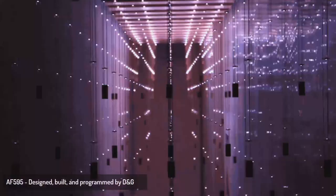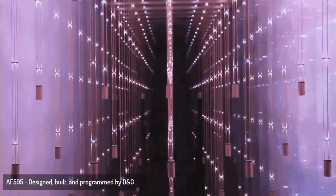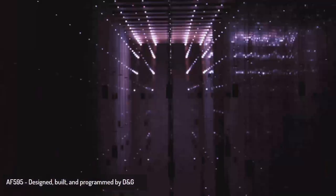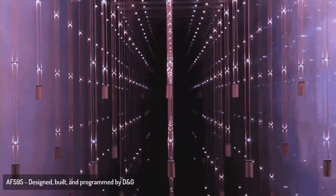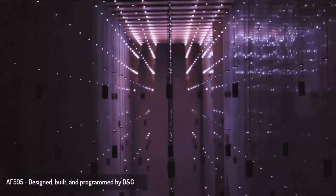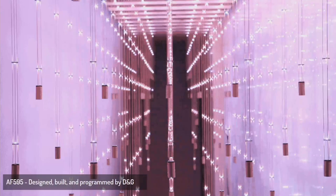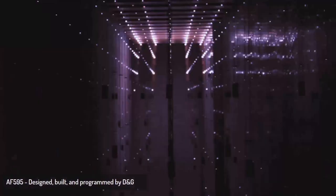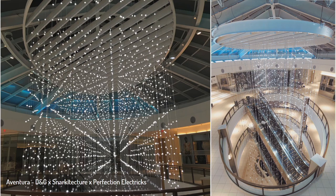So we'd done a few volumetric LED pieces in the past. We're looking at one of the first projects that Gabe and I built at a studio called Ant Food in Brooklyn. This was all very much by hand. We had no idea what we were doing when we did this. And then we moved up a couple of years later when we started using Touch, to do a much bigger version of something like this. This is in a luxury mall in Miami. This is a project we did with Snarkitecture and Perfection Electrics.